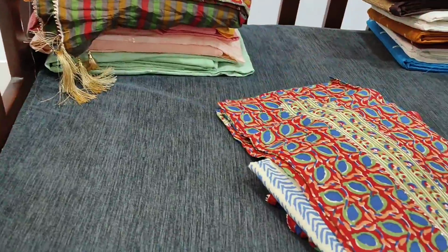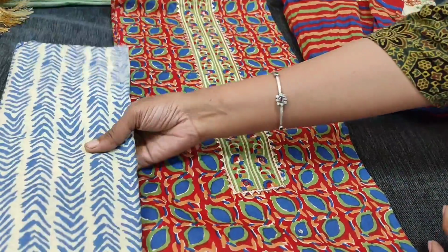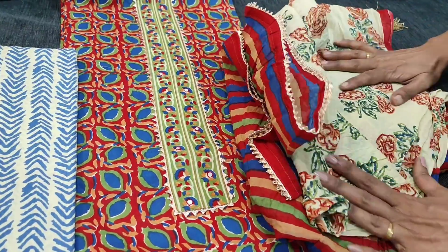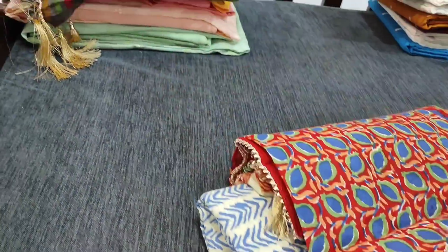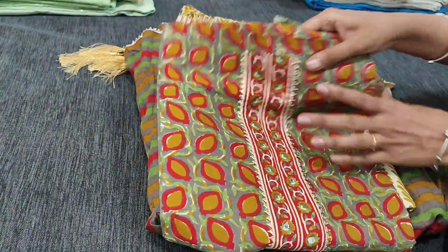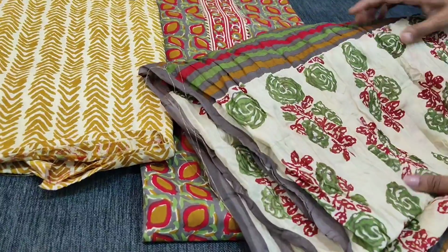The base color, this is the third color. The base color is maroon, reddish maroon. And this is the bottom, printed pure cotton bottom. And this is the dupatta. It's a crinkled mul cotton dupatta. Next color, the base color is grey color. Printed soft pure cotton bottom. And this is the dupatta for this.